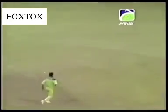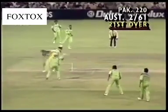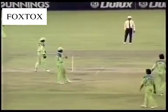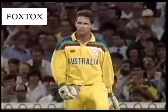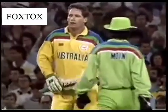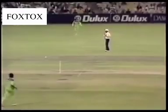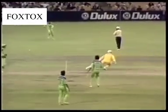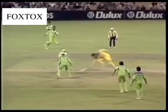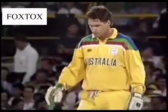Dean Jones, he'll be looking for two. He's got Aamir Sohail to take on. He's done it easily. Good fielding, but very, very good running indeed. This is Dean Jones's attempt to try and get the Australian run rate up from its current position. Brilliant over 18 metres. Yeah, there was always two there. Only 2 boundaries in the first 21 overs.